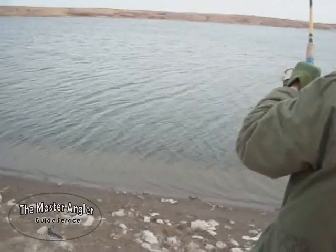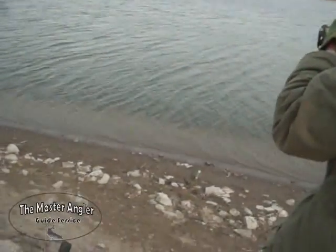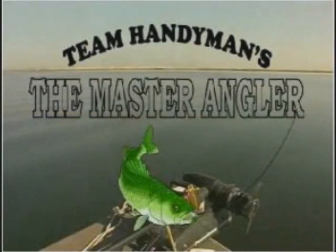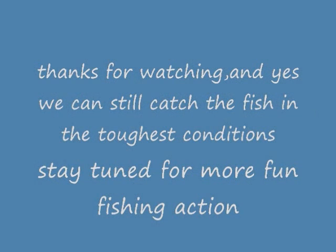Now either bring your own rods and tackle, either spin or fly, or leave it to the Master Angler to set you up, as he has all the necessary equipment and gear to get you out fishing. Either way, make sure you bring your camera so you can remember your trip of a lifetime with the Master Angler.